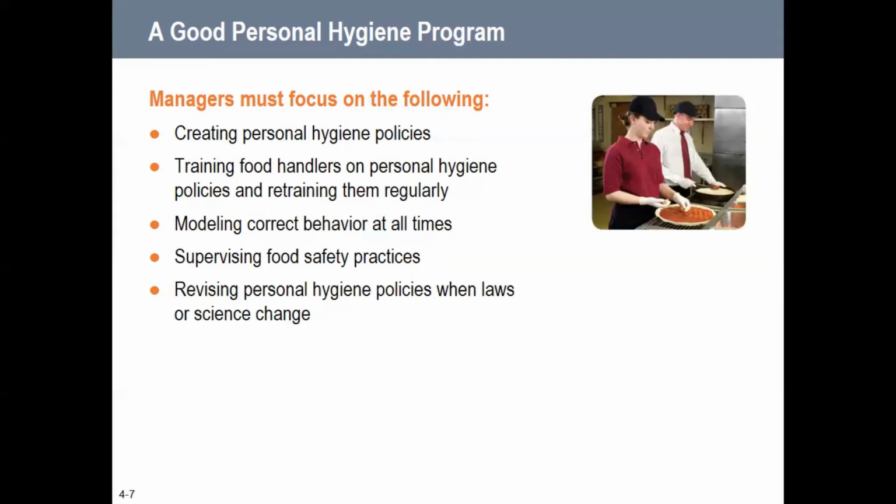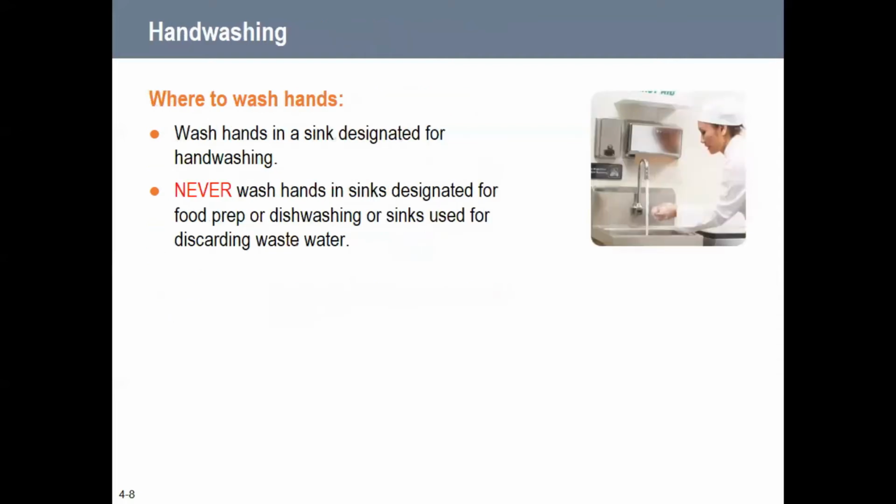We talk about that in other chapters, especially in chapter 3, trying to create proactive environments where we are working to prevent things from happening instead of reacting to a situation when it actually occurs. One of the most effective things that we can do as far as good personal hygiene is wash our hands.